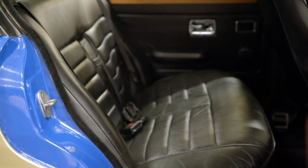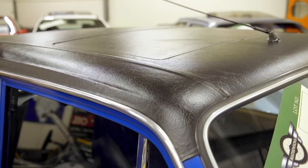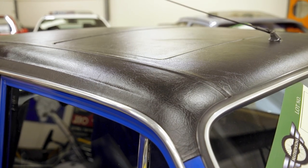Hey, rear seat belts, look, inertia reel rear seat belts. Never heard of them, did we? You know, most of us never had front seat belts, let alone rear ones. Nice wheels, made a nice job of the vinyl roof. I like vinyl roofs somehow. I don't know what it is about vinyl roofs.